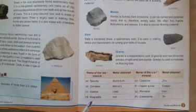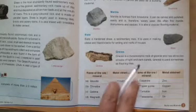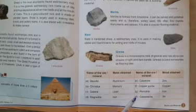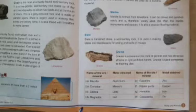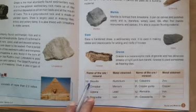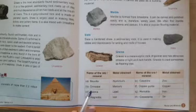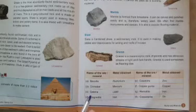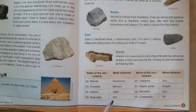Name of the ore or mineral, and metal obtained. Bauxite, it is the ore. Which metal do we obtain? Aluminium. From bauxite we obtain aluminium. From cinnabar, mercury. From galena, which metal do we obtain? Lead. From magnetite ore we obtain iron.